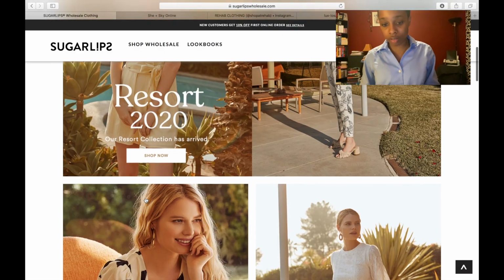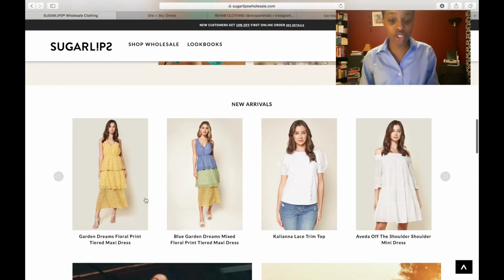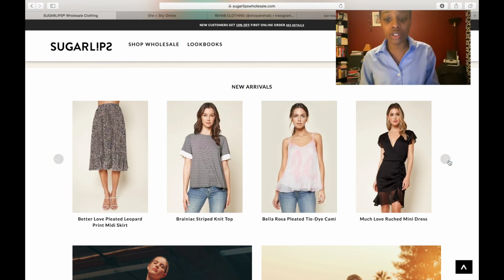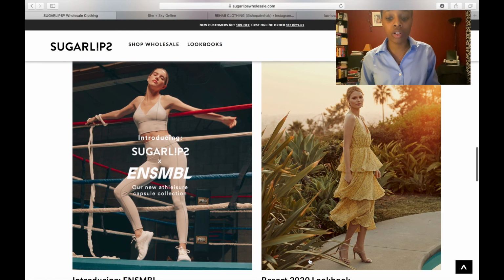I'd buy it 3 times if I could afford it. But this is Sugar Lips, love them to death, more contemporary style. Here are just some options: dresses, shirts, skirts. Very, very nice material though, love it.